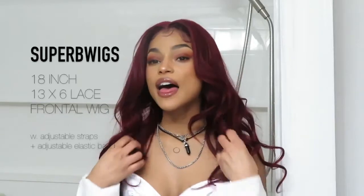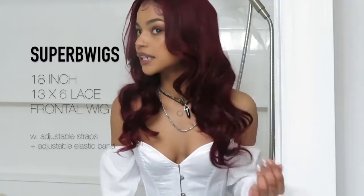So I'm going to give you guys a little bit of specs on the hair and do a little bit of a show and tell. This is an 18-inch wig, and the wig comes to right about here, and I think it's definitely true to length. This wig is in a body wave texture, and this is literally the natural texture straight out of the box that the hair came in.